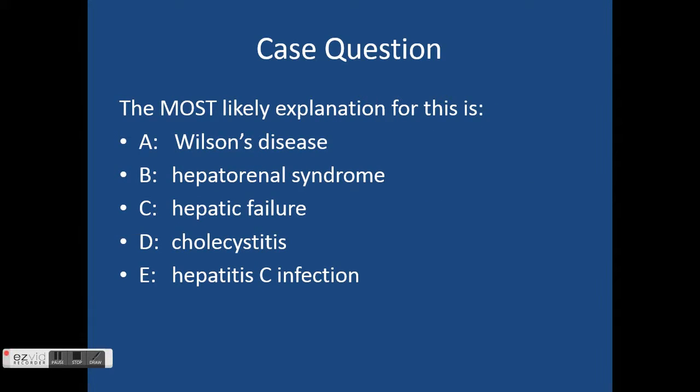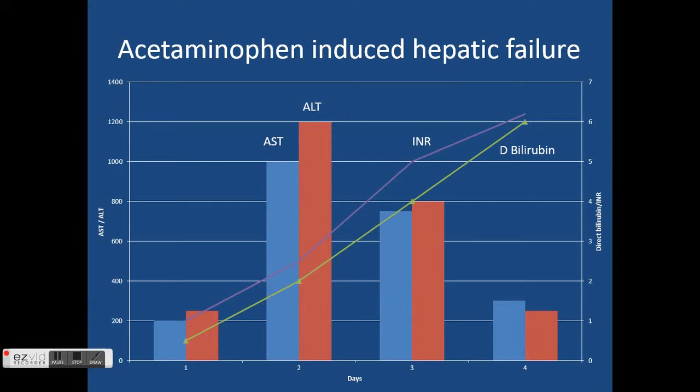The most likely explanation for this is Wilson's disease, hepatorenal syndrome, hepatic failure, cholecystitis, or E. hepatitis C infection. C, very good. So the content specification is recognize the signs and symptoms of impending hepatic failure.